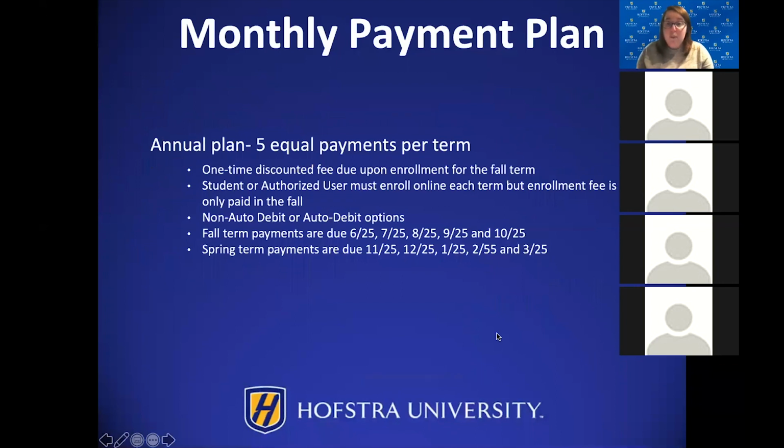We also have our monthly payment plan. If you would like to enroll in one of our payment plans, enrollment can be completed online through the payment center. Again, either by the student or an authorized e-bill user. Hofstra offers each semester plans, which is up to 5, that can be extended to 5 payments per semester for a total of 10 payments for the academic year.